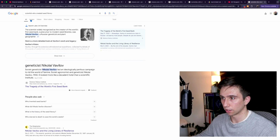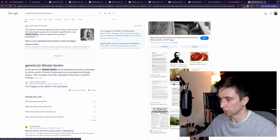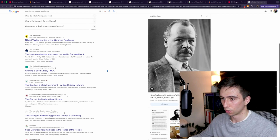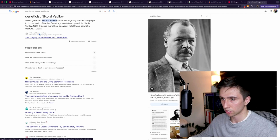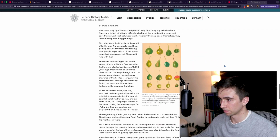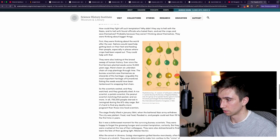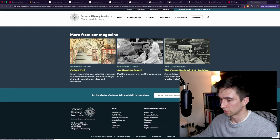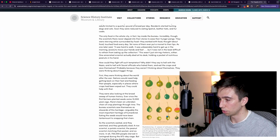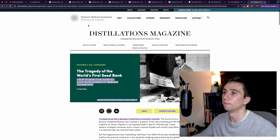I'm thinking of a brand that looks like that guy. You know what I mean? What would his seed library look like? I'm picturing old school. I'm picturing, let's see, Science History Institute. What does this look like? Yes. That old 30s illustrative style turned into a seed storage box. You're welcome.